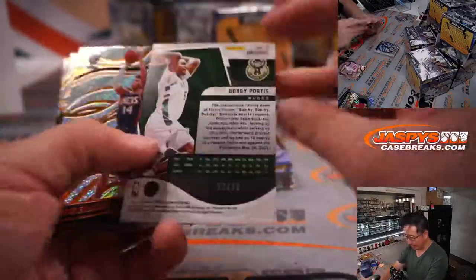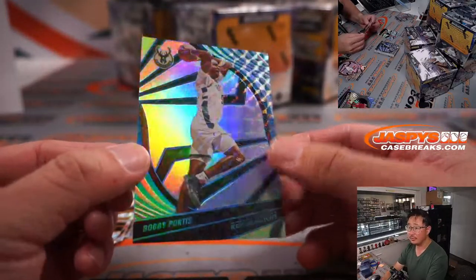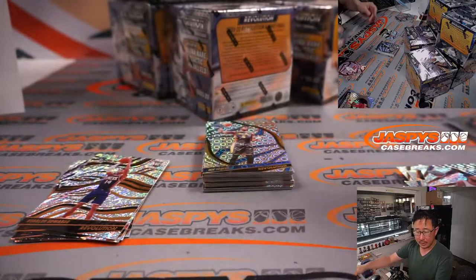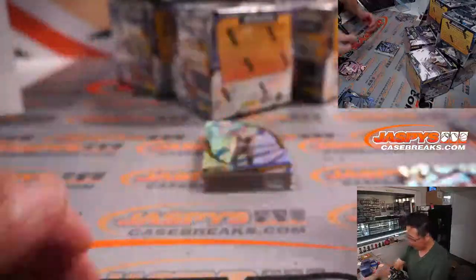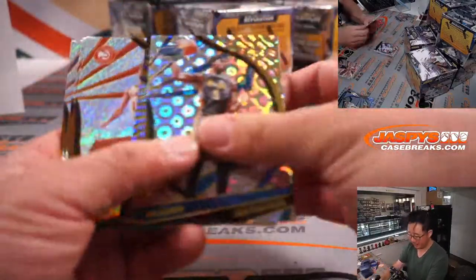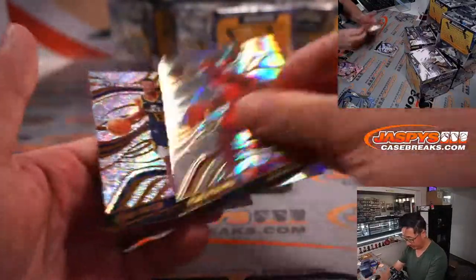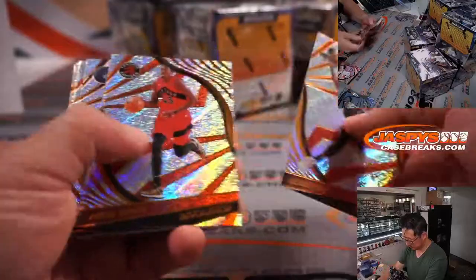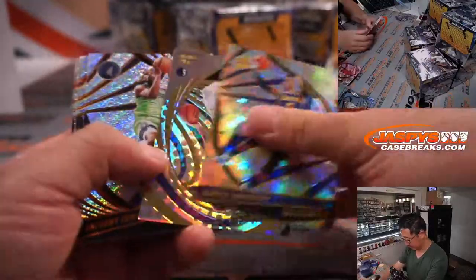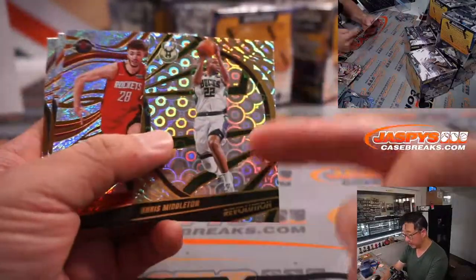Supernova Steph Curry. We got Bobby Portis, another one of those 75th anniversary cards, 22 out of 75. That's for Milwaukee, Brian K. Well, Milwaukee, great game for them against Boston, but will not having Khris Middleton catch up with them? Giannis right there, speaking of. There's Khris Middleton right here.